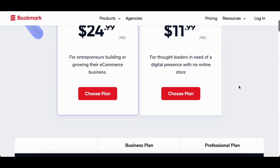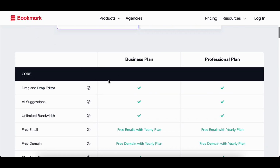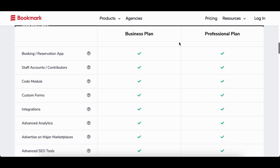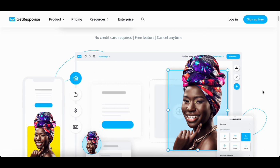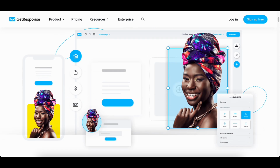Securing the 8th spot on our list is GetResponse. Primarily known as an email marketing platform but standing out with a free AI website builder, making it a compelling choice for businesses seeking comprehensive marketing features.